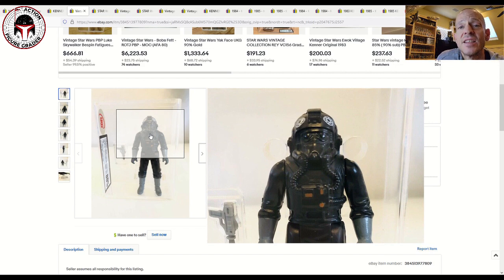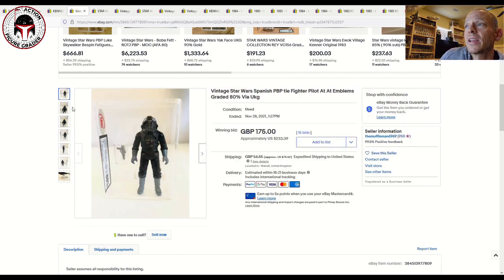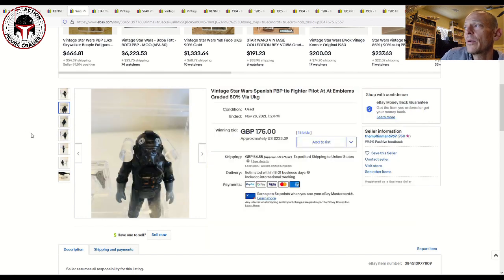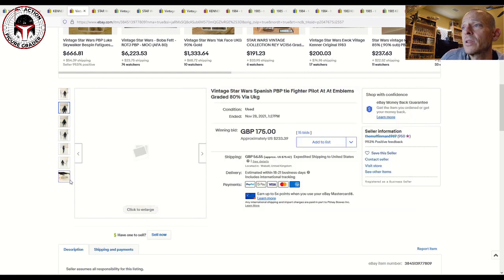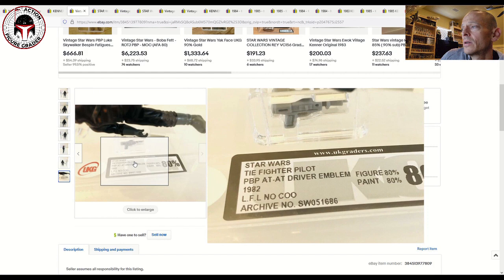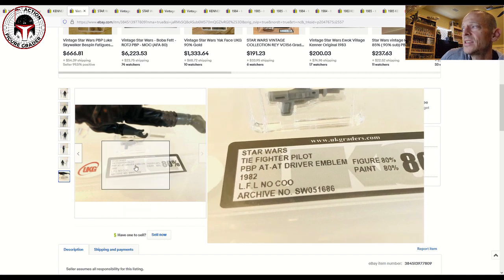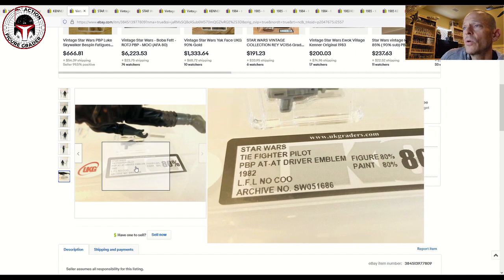This is the AT-AT driver's emblems, but it's on the TIE Fighter Pilot, and like I said, it's not that uncommon. You do see this quite a bit. Anyway, that one was a UKG 80%, and that one sold for $233 US or 175 pounds. And you can see that it's labeled there on the label, TIE Fighter Pilot PBP AT-AT driver emblems, no COO.